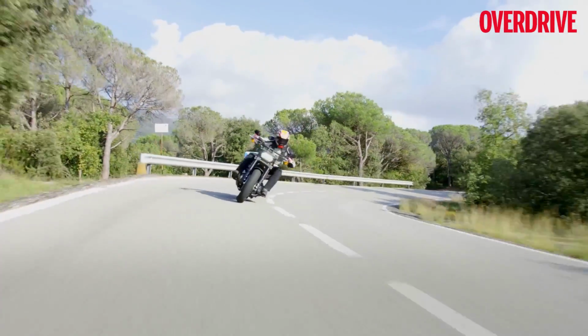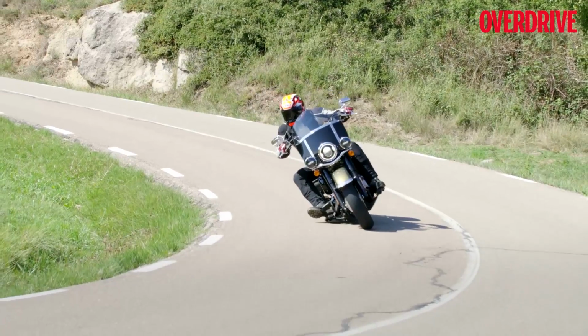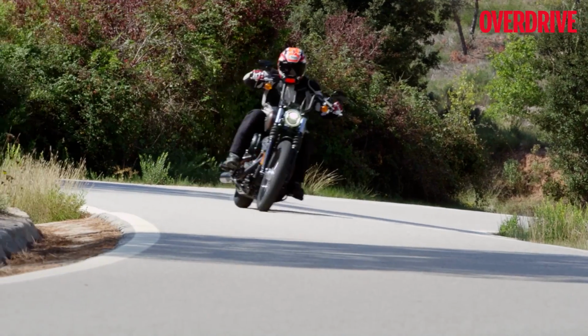If the Fat Bob's alarmingly aggressive posture and demeanor, and the Heritage Classic's cornering chops and sweet manners promise great things, wait for the 2018 Street Bob. That's the real thriller ride.